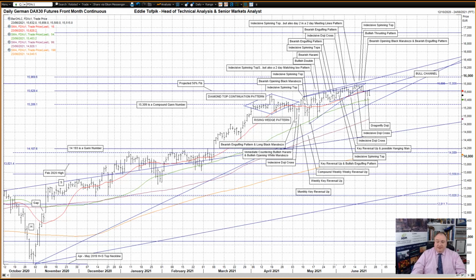Well, so far today, a higher open, over the 50% projected Fibonacci, and even a small attempt to try and move back up into the old broken bull channel. But then a turnaround as prices have started heading towards the short medium moving average, barely staying above yesterday's low. Indeed, we could be in danger of making an immediate countering key reversal down if we should see prices drop much further.